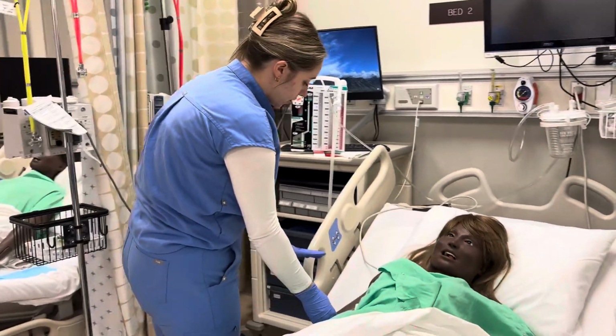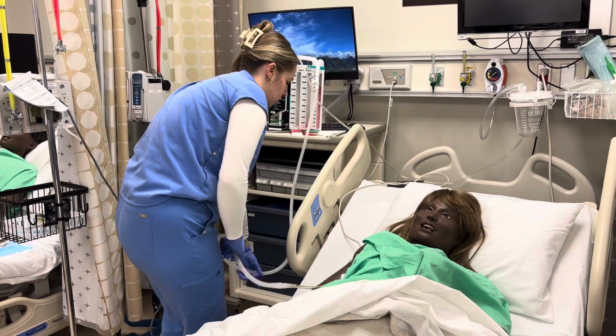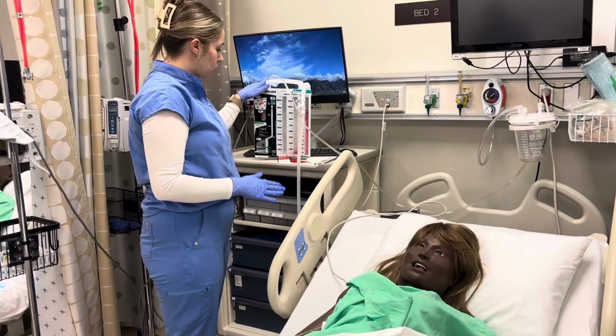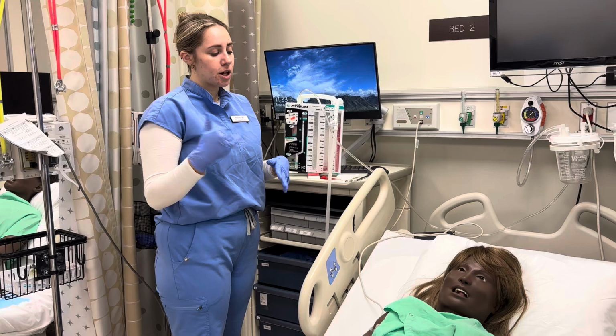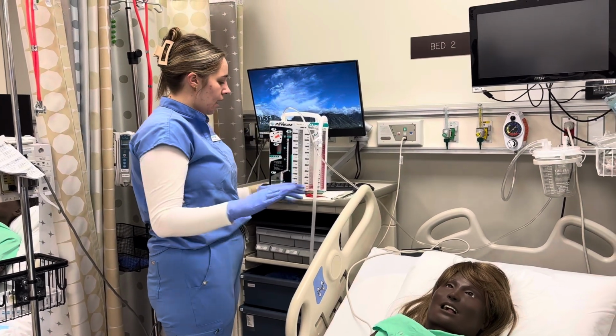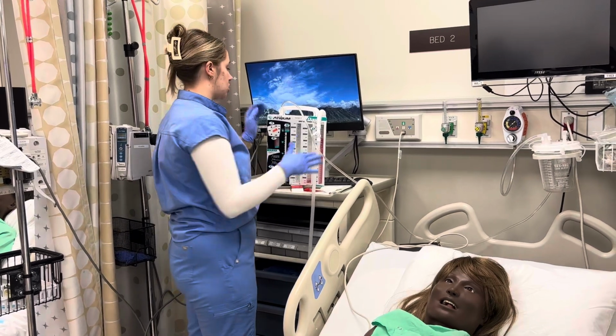And then without pulling out the tube and making sure it's secure, I'm going to trace it to the machine. I just want to make sure that there's no kinks, no looping. The machine would be on the floor below the patient's chest level to help with gravity with the drainage, but for the sake of simulation, it's going to be up here. But again, we just want to make sure there's no loops or kinks, problems with draining from the chest tube.